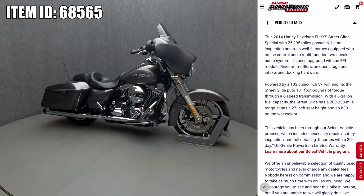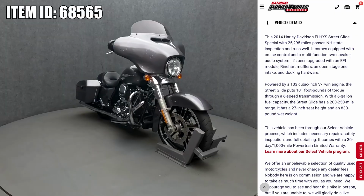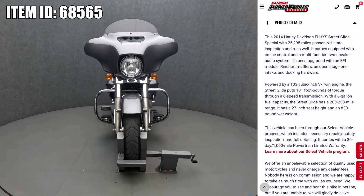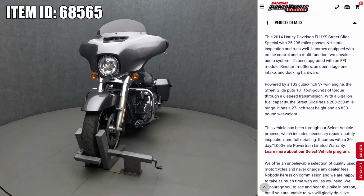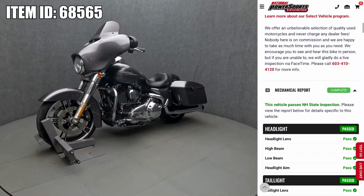Powered by a 103 cubic inch V-twin engine, the Street Glide puts 101 foot-pounds of torque through a 6-speed transmission. With a 6-gallon fuel capacity, the Street Glide has a 200 to 250 mile range. It has a 27-inch seat height and an 830-pound wet weight.